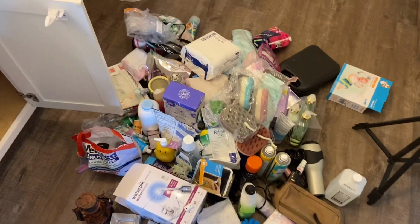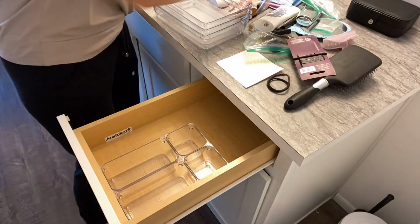All the stuff is out. I'm honestly afraid that it's gonna fall. Look at that.